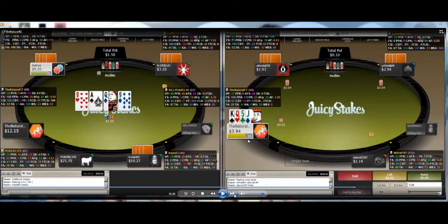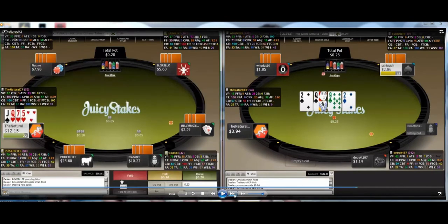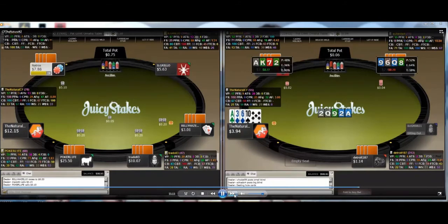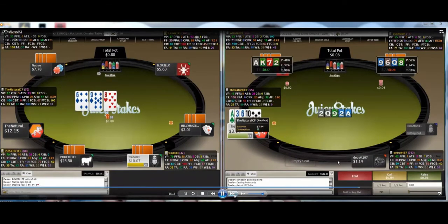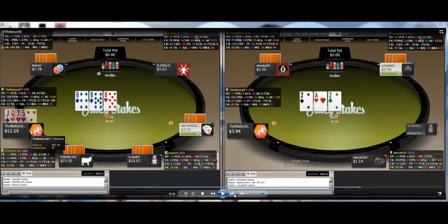Now we're down to 4 players on table 2. I'm just moving forward here. That's a junker hand. Yeah, I should dump that. Not even on the button, it's not really worth raising.